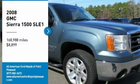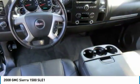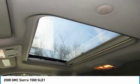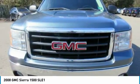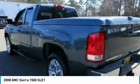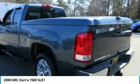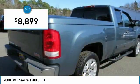Come test drive the 2008 Sierra 1500. The GMC Sierra is a full-size pickup with all the functionality you could expect. With multiple trim levels, the GMC Sierra provides a wide range of features for you to enjoy. Power and advanced technology can both be found in this fantastic truck and is priced below $10,000.